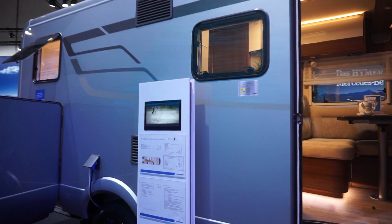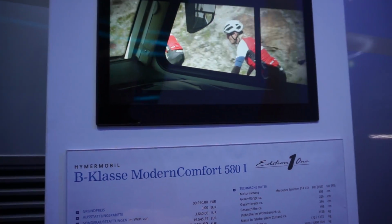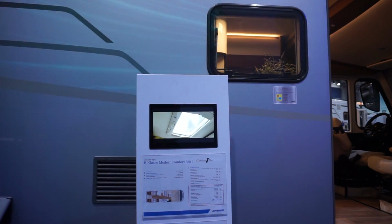There's one detail I didn't give you. It's there. 103,630 euros.